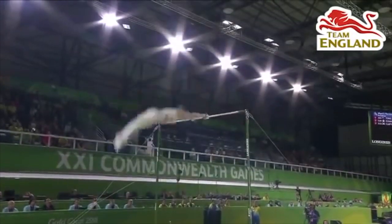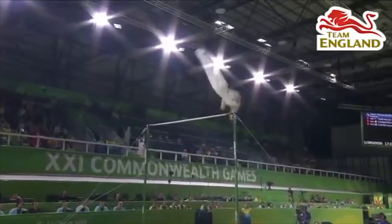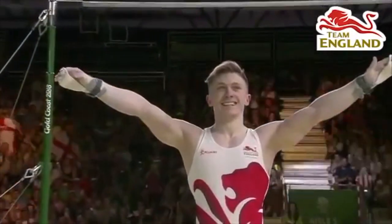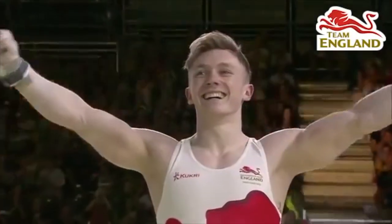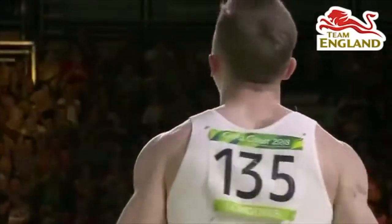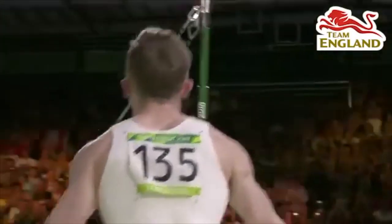Needs a good dismount. Winds up, kicks into the air, wraps in. Double twist in, double back. Well, he took one of the skills out. That was absolutely phenomenal. Come on indeed.